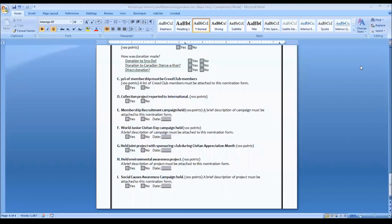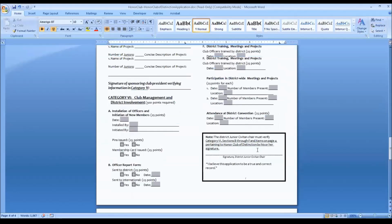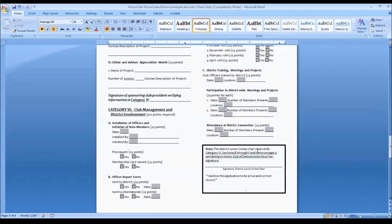Now, some of you will be wondering or asking, can you get credit for a project in several different categories? And the answer to that is yes. For example, our fall district meeting this year will be taking place on World Junior Civitan Day. In the afternoon, we'll also be working on our district project. So if you have a club member, and hopefully more than one, in attendance for our district meeting, you'll get the 25 points for our district meeting.